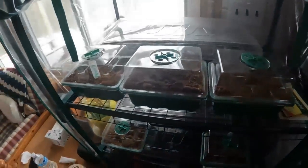So we'll see how it goes. The dirt may look a little dry, but they have a lot of water in the bottom, so they'll soak up as it needs it. So hopefully they grow. So we'll see how it looks in a couple days.